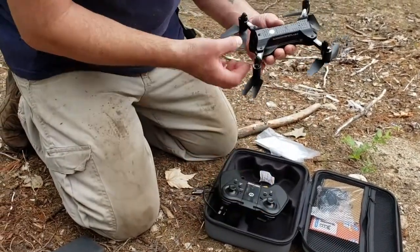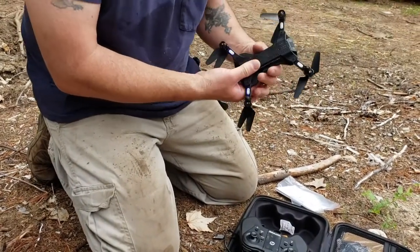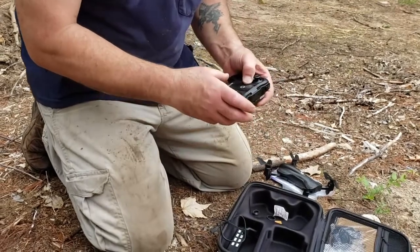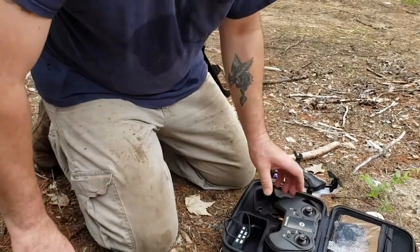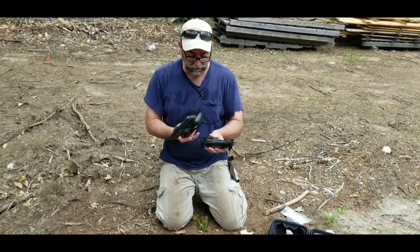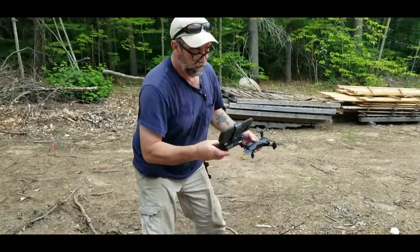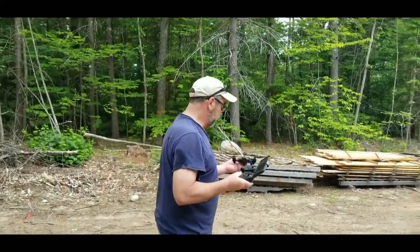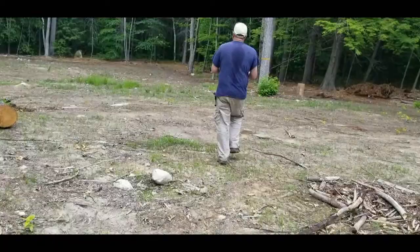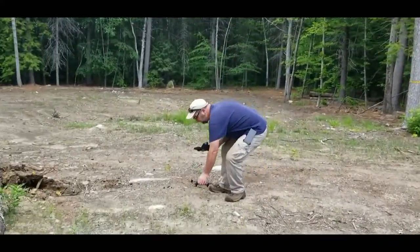Gonna go ahead and turn it on. Okay, so we had to do a little switching around there, but we got it. We got 15 satellites, so we're gonna go ahead and get this set up. Put them right here.